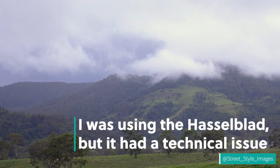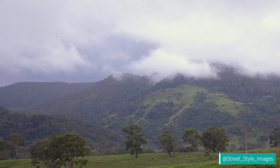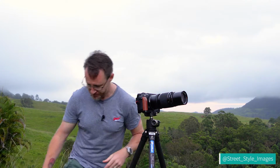So I've just changed my composition to try and focus a little bit on that sort of mountain or hill there where you can see all that cloud. I'm just going to try and grab a shot or two of that. Okay, so I'm using the 250mm as well, so it's a really tight shot. So I might actually throw a neutral density filter on, see if I can get a nice long exposure.